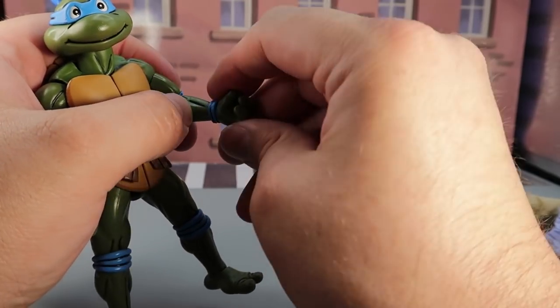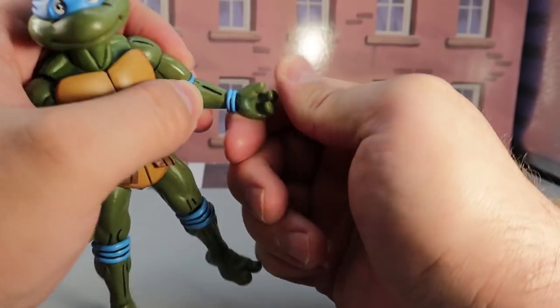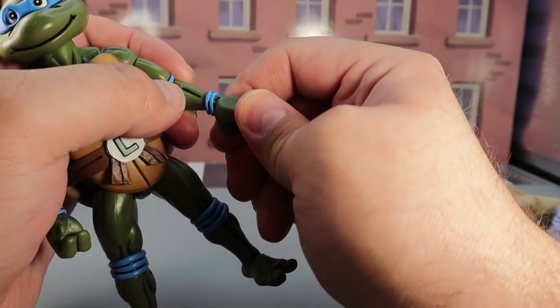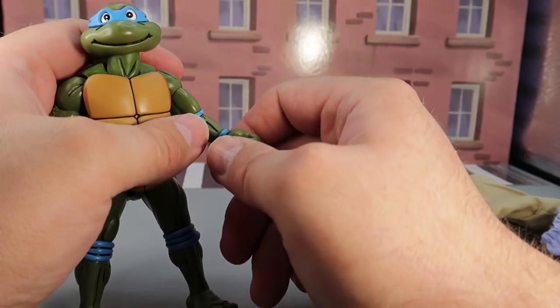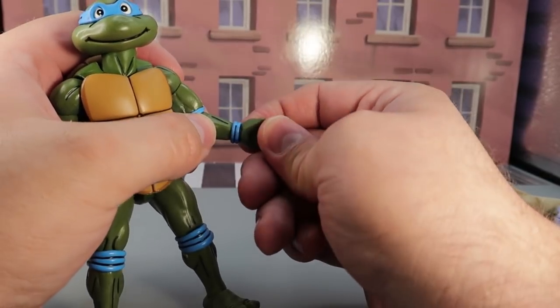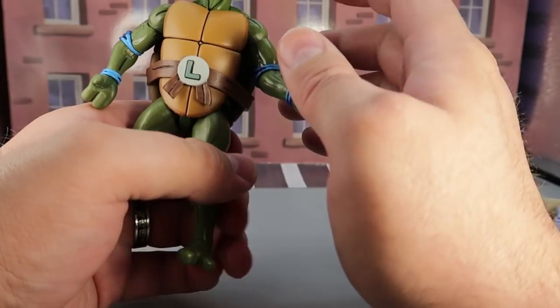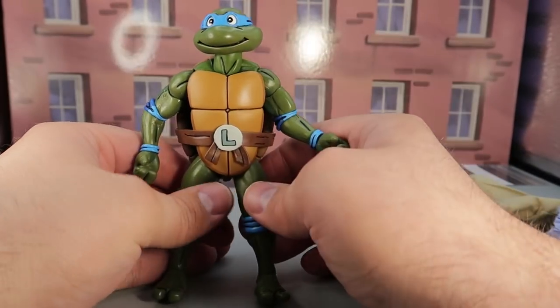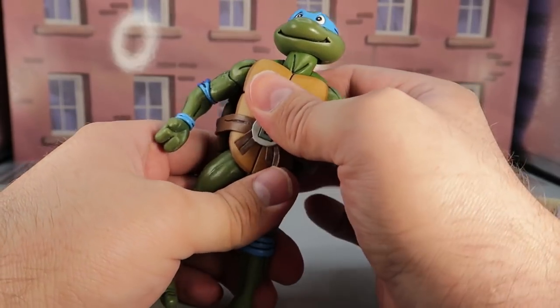Wrist articulation all the way around 360 degrees and a hinge, not technically on these hands, but most of the other hands do have hinges. So you'll just have to look and see if the hand you have has a hinge so you can move it in and out.